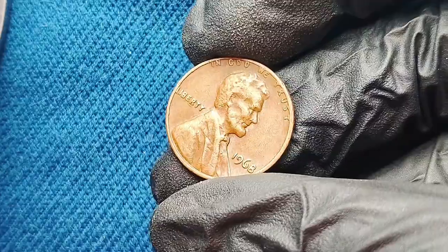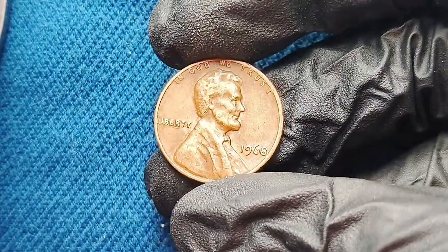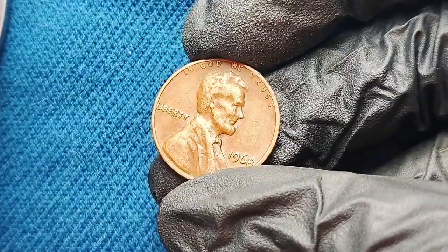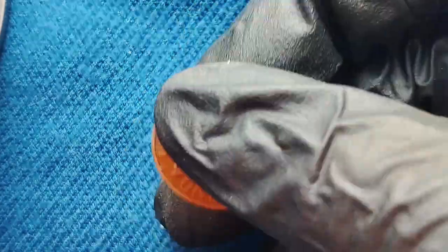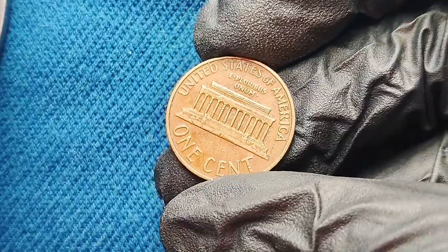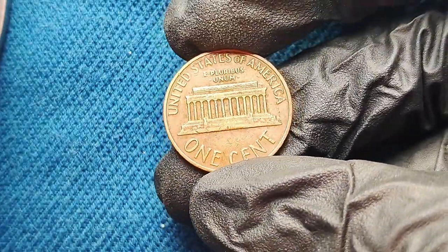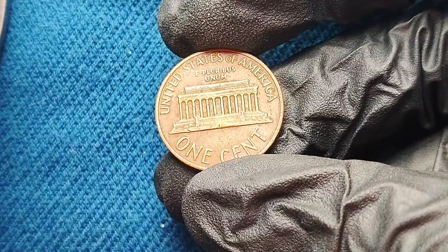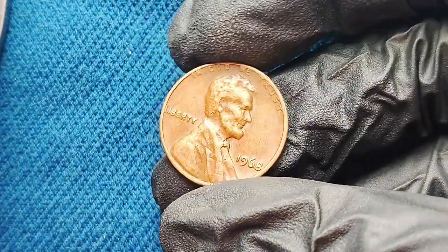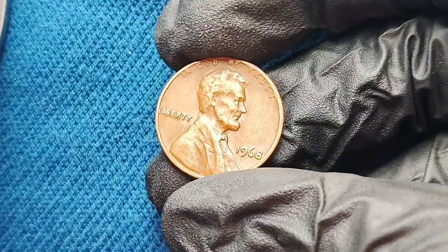But here's the part that still sparks heated debate among seasoned collectors. These errors didn't always look dramatic at first glance. You had to earn the discovery. You had to notice the tiny doubling across Lincoln's date. You had to spot a raised step, a crooked serif, a misplaced die mark. In an era without digital magnifiers, these details were almost invisible, unless you knew exactly what to look for.